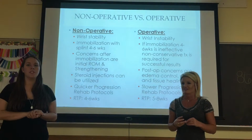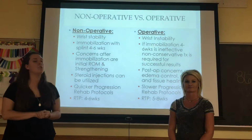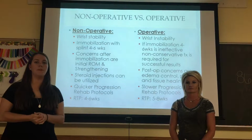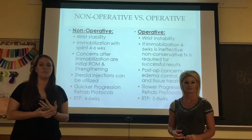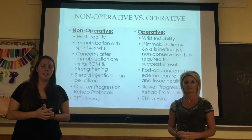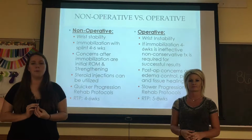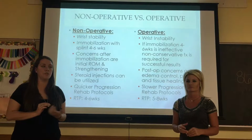For rehab approaches, you can go non-operatively with a conservative approach. If your wrist is more stable, this is generally how they would start you out. You would start out immobilized in a splint for about 4 to 6 weeks. You would begin with progressive range of motion and light strengthening exercises. You can get steroid injections to help with the pain and inflammation during this time. Conservative approaches have a quicker progression, and you can return to play within about 4 to 6 weeks.